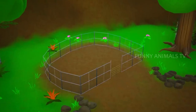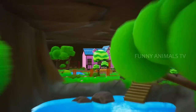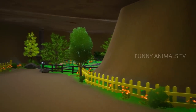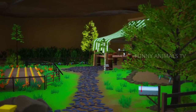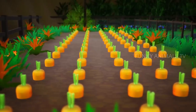Yay! Going all the way to the center, we have a huggy tree. And towards one end, we have a small little house with a pool and play area. Towards the other side, we have a patio with elevated sitting lounge. Wow! And a small little garden full of carrots.